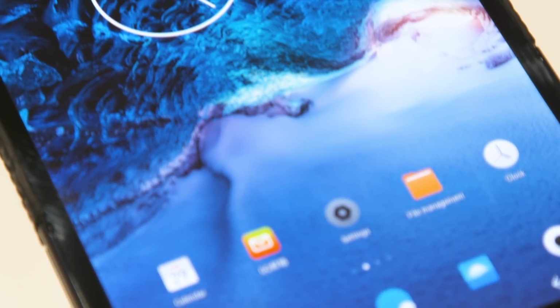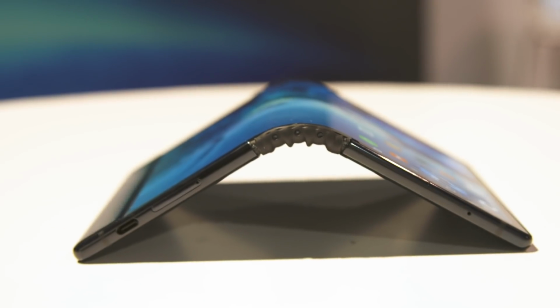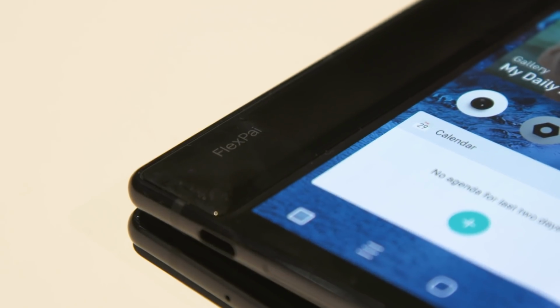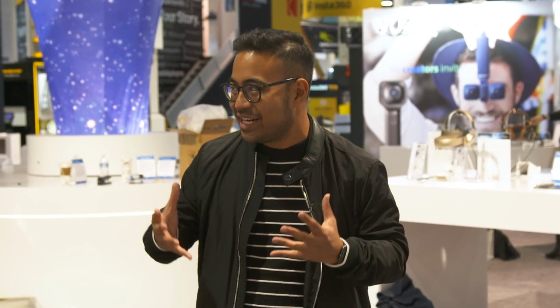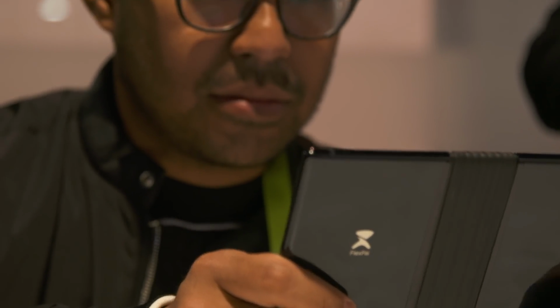We need to start with the basics. There's a Snapdragon 855 chipset inside with either 6 or 8 gigabytes of RAM. Storage options start at 128 gigabytes, and there's a dual camera here, which frankly isn't very good. To put it mildly, the experience of unfolding a smartphone and getting a nearly 8-inch diagonal screen is kind of magical. It's an experience I didn't expect to have at CES, and more than that, I didn't expect to like it as much as I did.